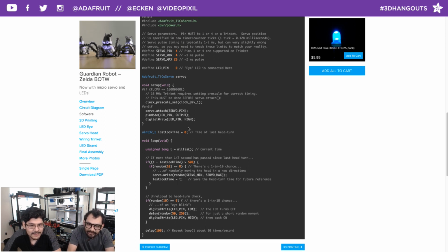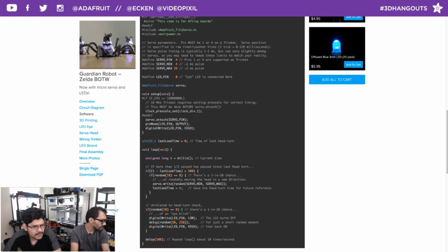We walk through the setup here. We're setting pins high, like the LED pin, and defining them. And then there's some special code for the Trinket. As you can see here, the 16 megahertz Trinket requires setting the prescale for correct time. So this is timing stuff, not power stuff.